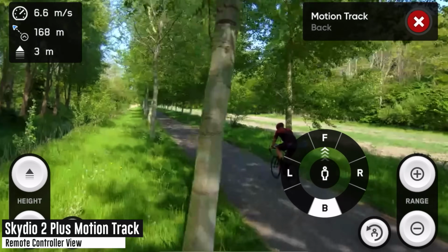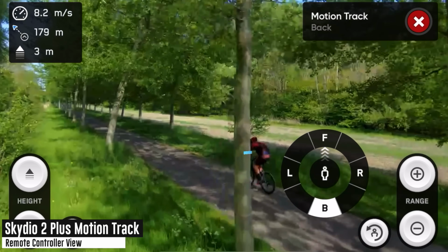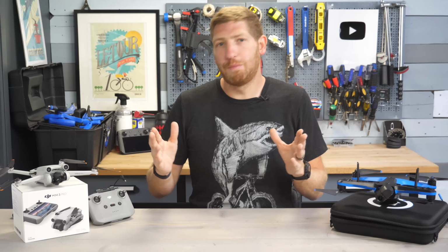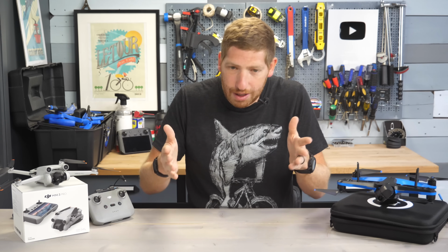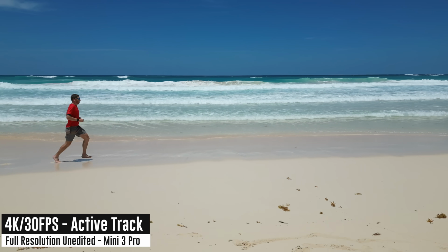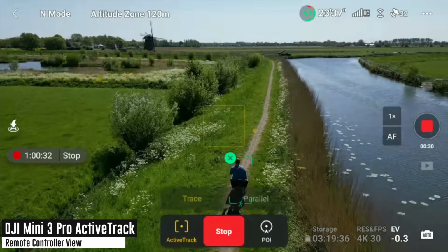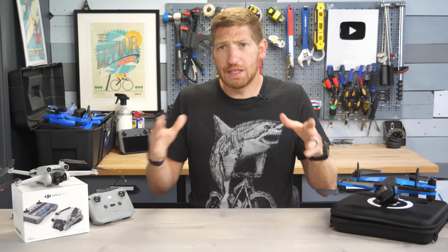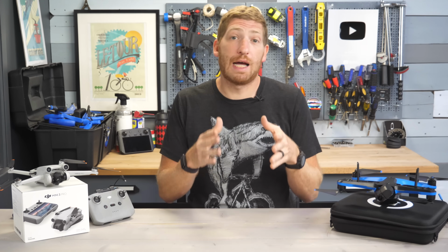For this video, I'm taking this out into the real world to do real-world tracking in real-world circumstances with real-world trees. None of this walking around a football field sort of stuff. We're going out and we're gonna see what we can push these things to. While I have lots of experience with both of these drones from a tracking standpoint, for today's test I'm doing a back-to-back scenario. I'm going out on the exact same day, time, and conditions, literally back-to-back on the exact same route.